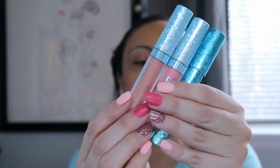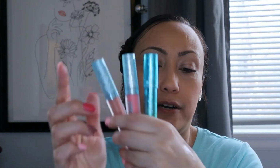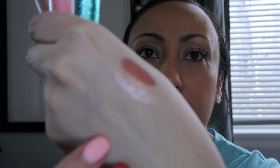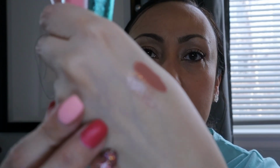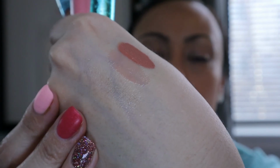Anyway, we got the mint scrub. We've got this beautiful purple. Why did I say purple? Jeez, pink and nude. And both are kind of a nudie color. So we got the lip scrub, we got the lip gloss, and we got the lip color. And again, here are those shades. You obviously can't really see the scrub, but you could maybe see the sugar crystals.